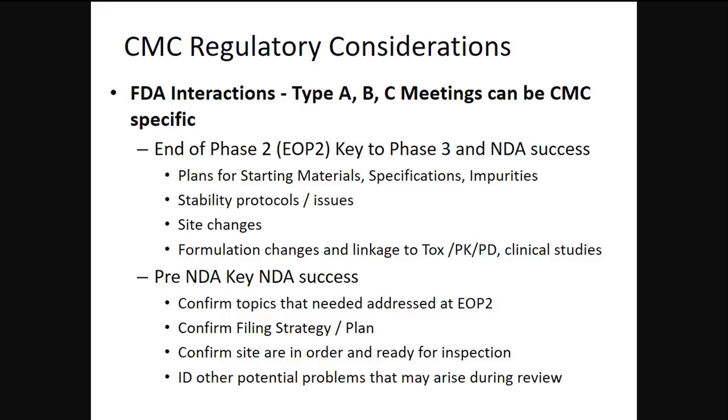So FDA, you've done all this work, and I go into some horror stories, not to end on a downer, but you do all this work, and you submit your NDA, and you check a box that this facility is not ready for inspection. They're like, well, then we can't accept the application. Worst case scenario.